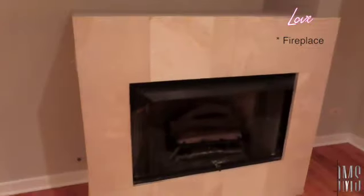I actually don't know how to use this fireplace. I tried to use it. It has a switch, but then it has another switch down here, and I don't really know how to use it. So I'm gonna have to ask my landlord about that. And then above the fireplace, it has the outlet already, so that's where the TV is gonna be.